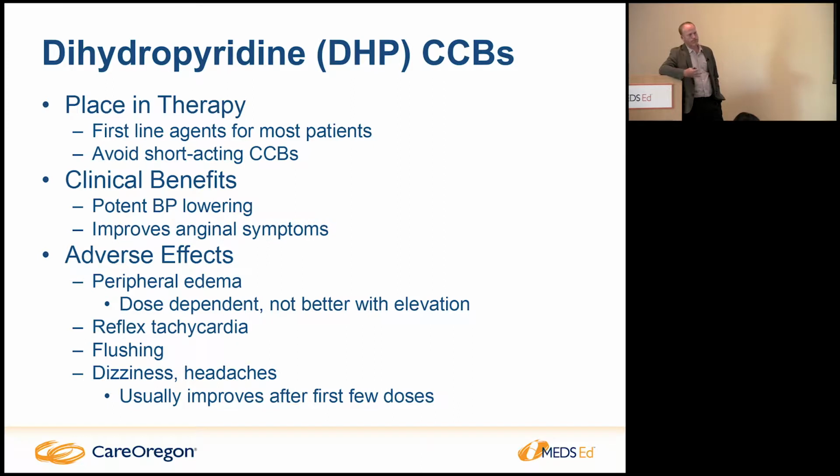The limiting side effect for amlodipine or the dihydropyridines is really peripheral edema. It seems to be pretty dose related, so you see that patient on 10 milligrams of amlodipine and they've got peripheral edema. A lot of times you can back them off and alleviate some of that by putting them on a lower dose, with not a lot of difference in their blood pressure. So that's something to keep an eye out for.